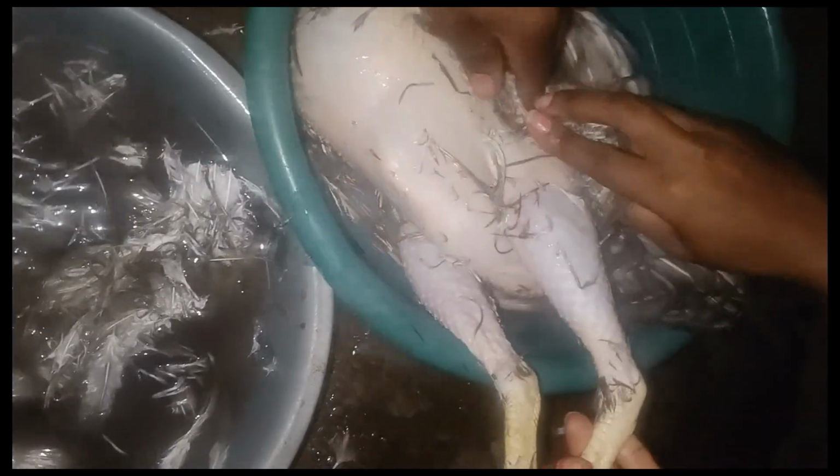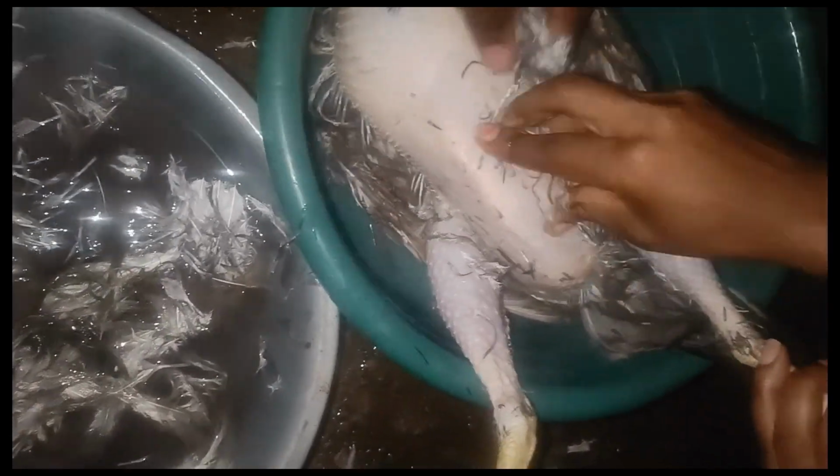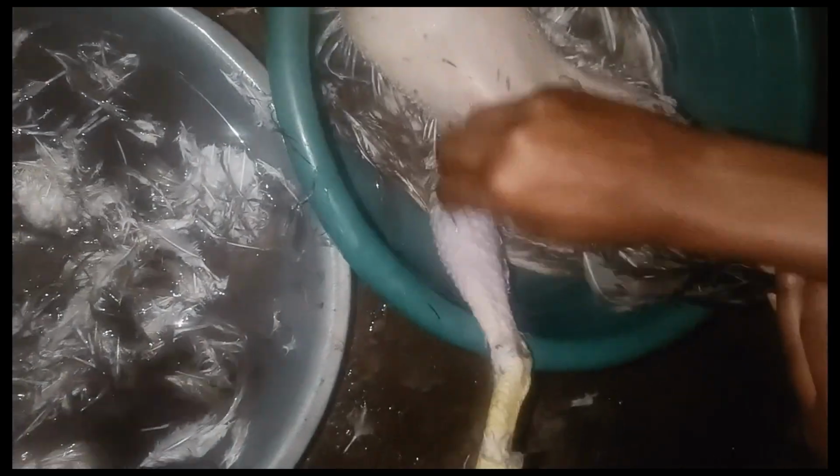Even though this is a village chicken, its skin is very tough, very hard. So for you to be able to pull out these feathers, you have to use very hot water. And my sister was my assistant in this village video as we went to kill the chicken and also prepare the firewood.